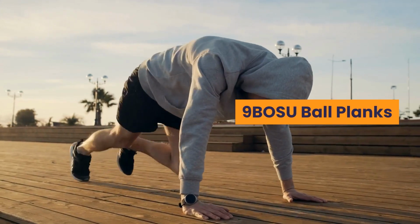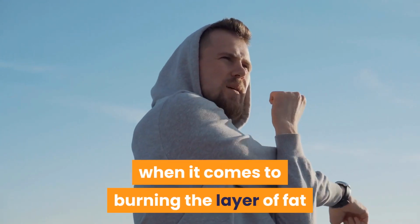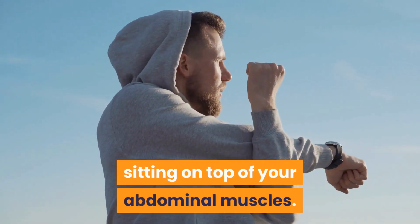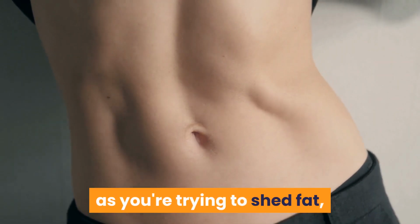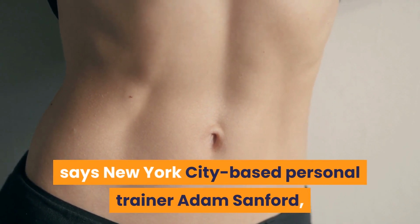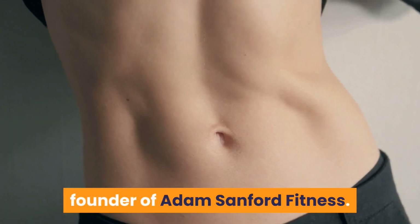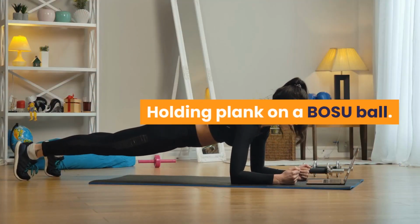9. BOSU ball planks. You know that your cardio sessions are crucial when it comes to burning the layer of fat sitting on top of your abdominal muscles. But it's still important to work those abs even as you're trying to shed fat, says New York City-based personal trainer Adam Sanford, founder of Adam Sanford Fitness. His favorite move to do that? Holding plank on a BOSU ball.